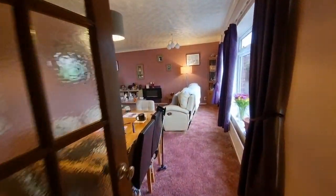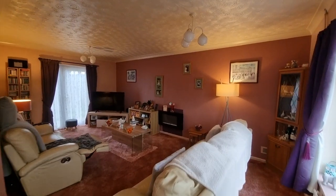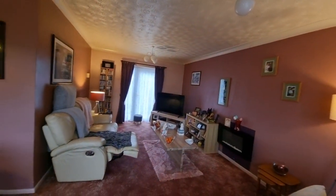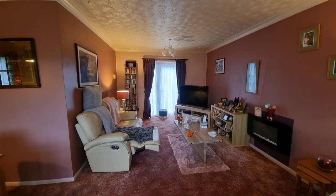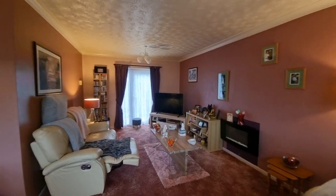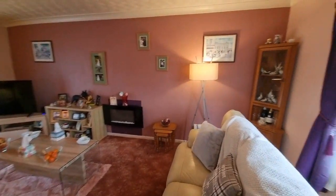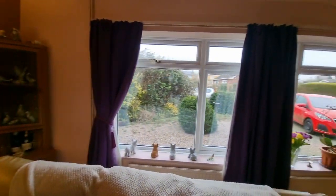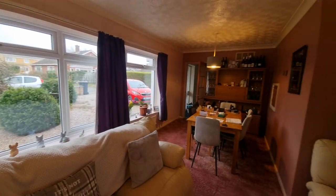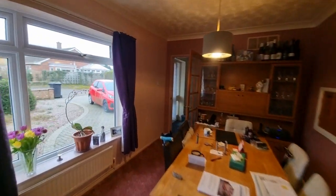So if we head into the lounge diner, as you can see, it's a good size L-shaped room. So there's UPVC entrance door, opens out to the rear garden, wall mounted electric fire, windows to the front, and dining area to the front. And then if we head on back down the hallway, straight through to the kitchen.